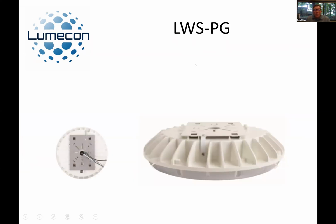Looking at how to mount it, obviously there's three different ways. One is to surface mount it. The second way is directly to a J box that may be hanging down, or you can pendant mount it. So it does have the knockout on top to be able to pendant mount.